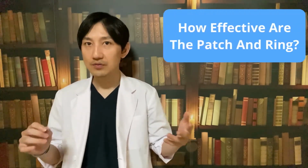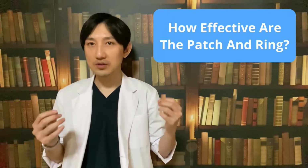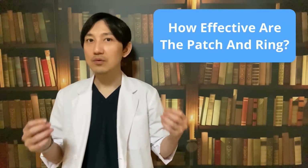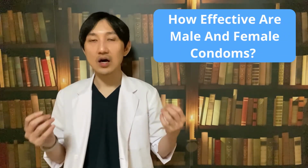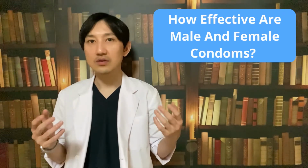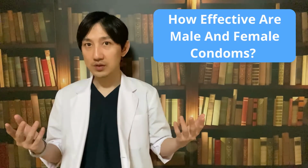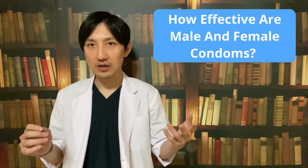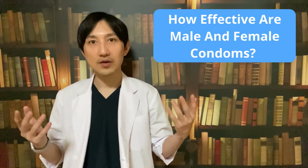Next, how effective are the patch and ring? Under perfect use, both are more than 99% effective, and under typical use, both are around 91% effective. Next is male and female condoms. Under perfect use, male condoms are 98% effective, but they are only around 82% effective under typical use. Female condoms, on the other hand, are about 95% effective under perfect use and 79% effective under typical use.